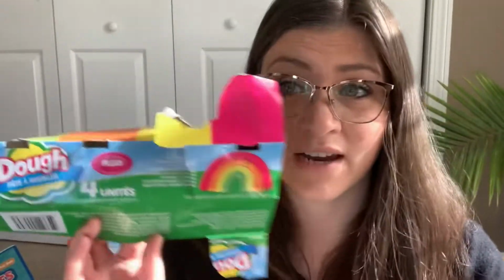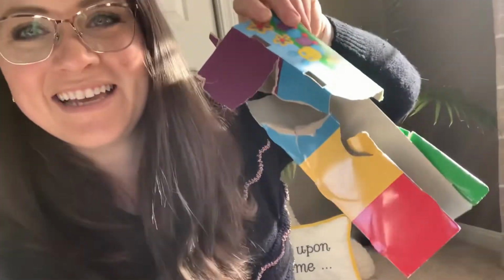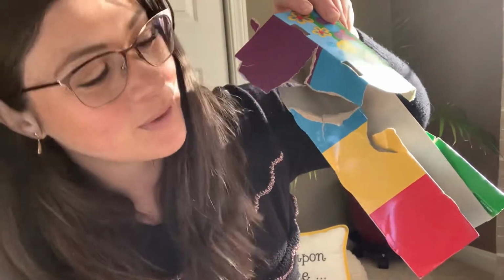I have a few more things that are on the floor. Let's see. Just simple Play-Doh from our Dollar Tree. I don't know if your Dollar Tree carries this type, okay? And you come with 4 units in here. And I got 2 of them. Boy, I really mangled these bags. So look at our colors here. We got purple, blue, yellow, red. And then this one, same type of thing. We got a pink, a yellow, an orange, and a green. So I split up the colors again with my kids.